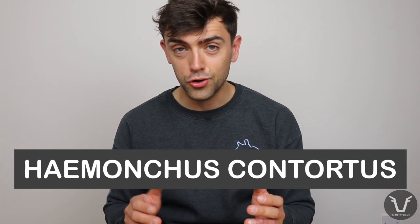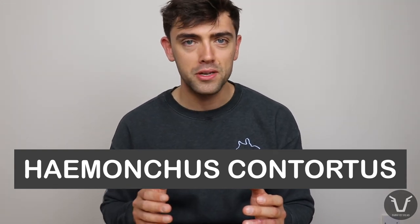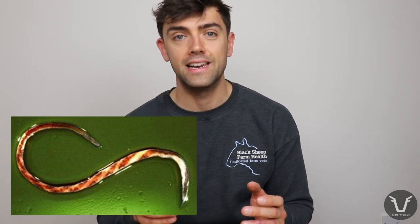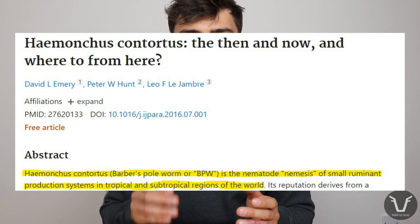So, for example, we have talked about nematodirus before and how that has its own quirks. Today, I'm going to talk to you about Haemonchus. Haemonchus contortus, to give it its full name, also known charmingly as the Barber's poleworm because of that red and white pattern. The red is the intestinal tract filled with blood wrapped around the much paler reproductive tract. How cute. It has been described as the nematode nemesis of the small ruminant production system.